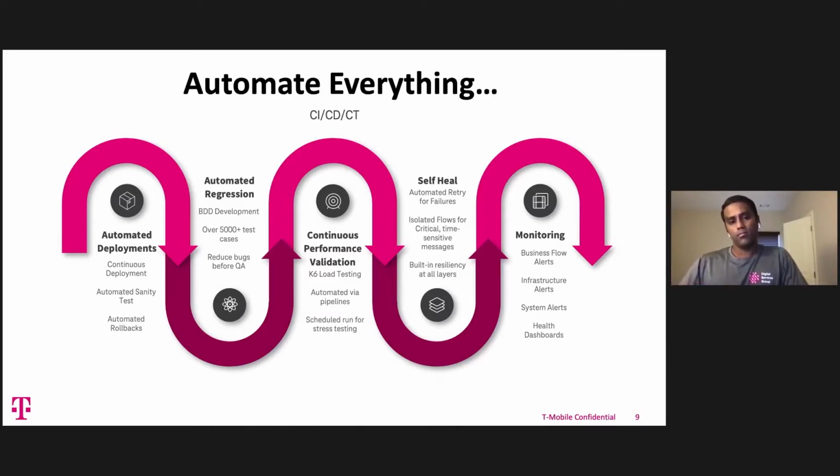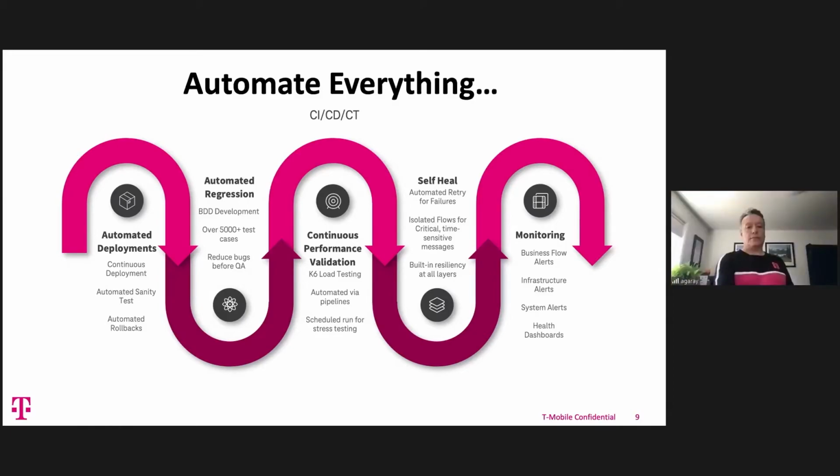and any critical messages are isolated. So that way, if let's say some non-critical flows are broken, it doesn't impact the critical time-sensitive messages. So in that case, let's say you have a one-time pin message versus a billing message. You want the one-time pin to come immediately to your device because you're trying to enter it within a time window. But your billing message probably can wait. So those isolations are already built in.